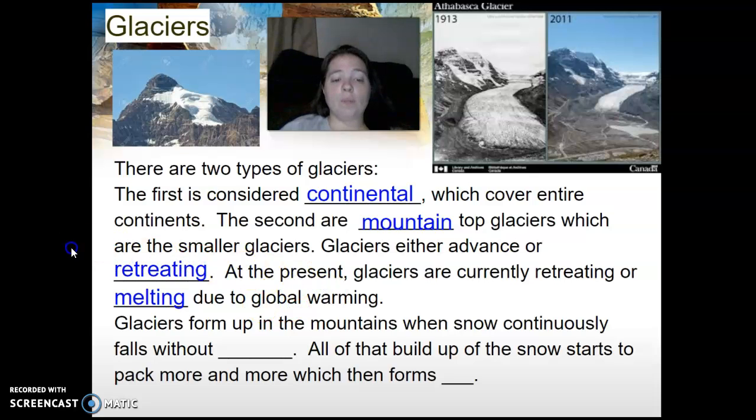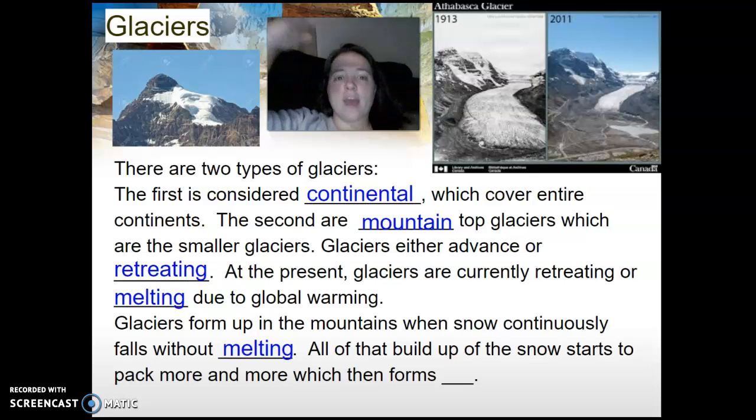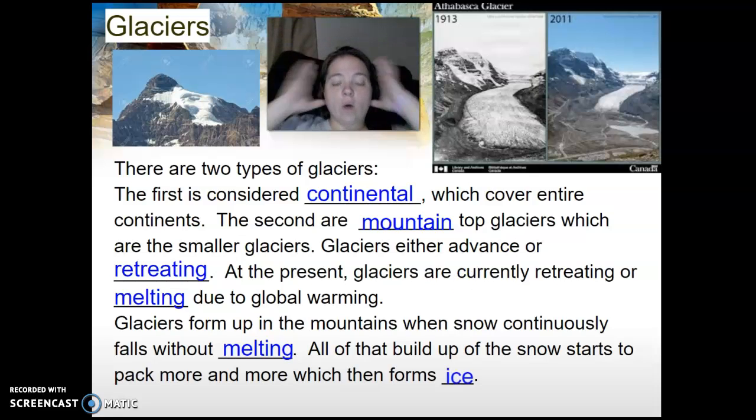All right, glaciers form up in mountains where it continuously snows, because the higher you get, the more snow and the colder it is. So all this snow is falling, and it doesn't have a chance to melt. It builds and builds on each other. And with all of that building, it starts to pressurize, and it packs more and more, and that forms ice.